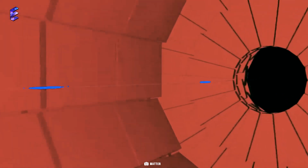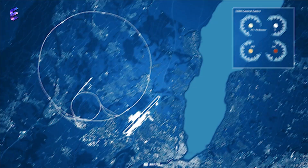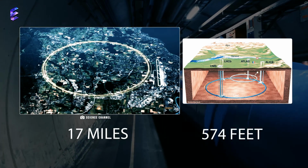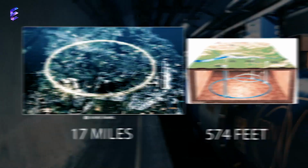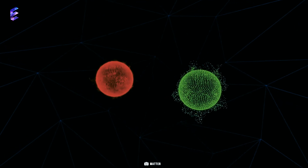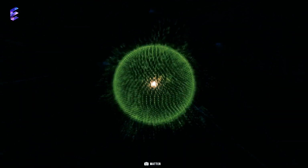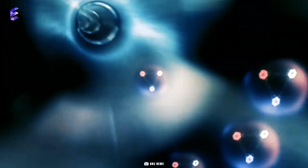The LHC is the world's largest and highest energy particle collider, situated in a circular tunnel that is 17 miles in circumference and 574 feet beneath the France-Switzerland border near Geneva. The goal of the LHC has been crystal clear: to allow physicists to test the predictions of different theories of particle physics, including measuring the properties of the Higgs boson and studying other unresolved questions in particle physics.